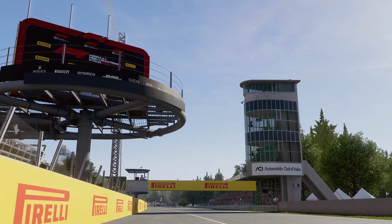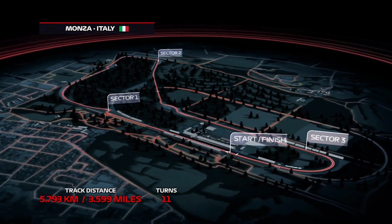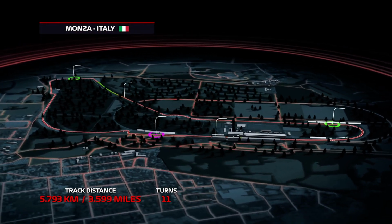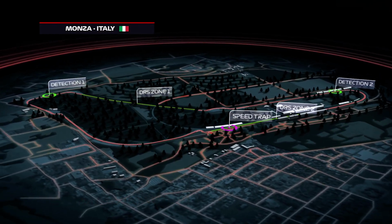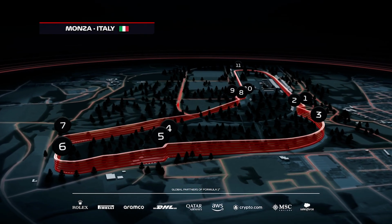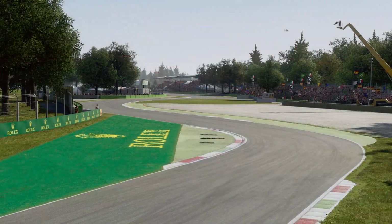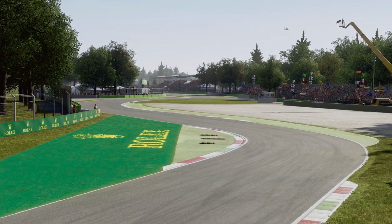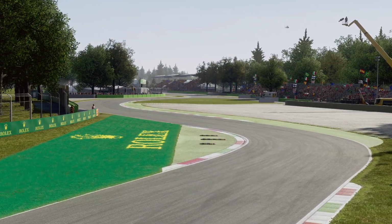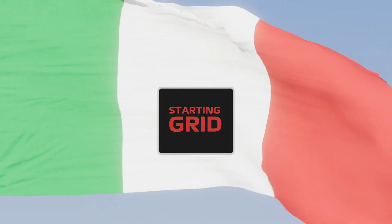With top speeds reaching 215 miles per hour, only a few places can challenge Monza's crown as the fastest track in Formula One. Hard braking zones going into the three chicanes make up the majority of the 11 corners on this 3.6 mile circuit. And just in case the slipstream wasn't enough, two DRS zones will help encourage some close action. So with the race not far away from starting, here's what today's grid rundown looks like.